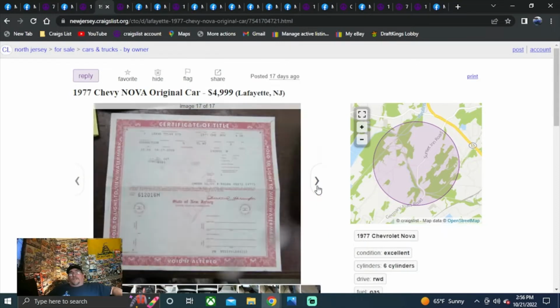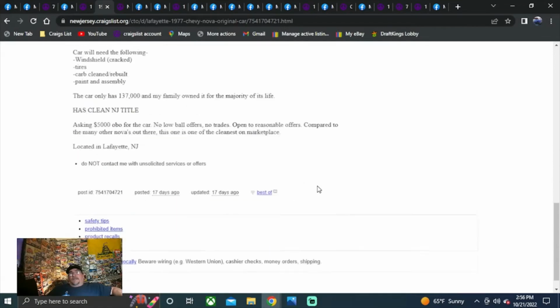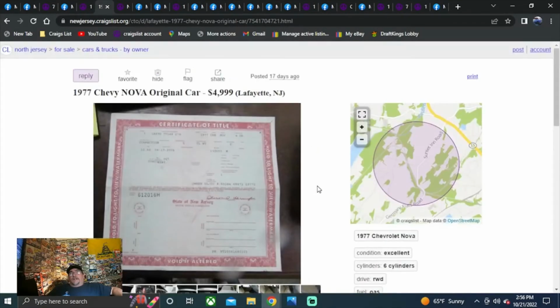So, four-door is what you're looking for. 17 days ago, he's got a title on it. You got to appreciate that. There's the printout if you want to read it out. Again, it's been on here for 17 days.